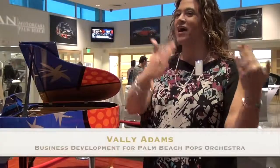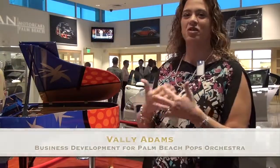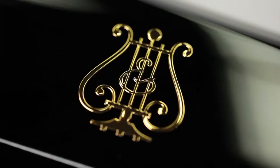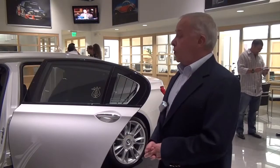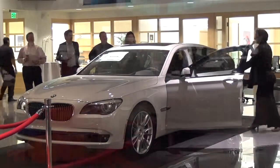The shades in the back, being able to switch from side to side, and the rear seats reclining, and the detail of the piano on the doors, and the placement of the logo, and the special paint that embodies the piano keys. It was just fabulous. It was great. It's wonderful. It is just wonderful. That's all I can say.